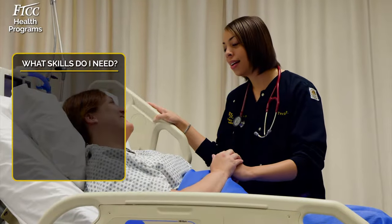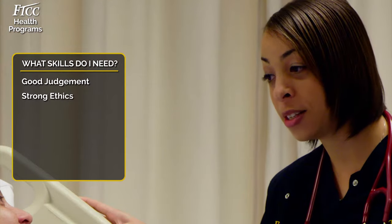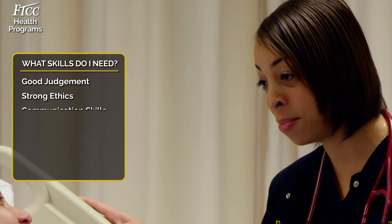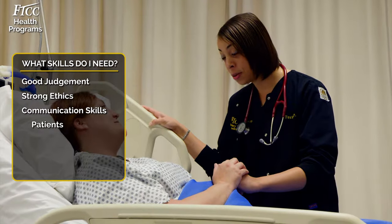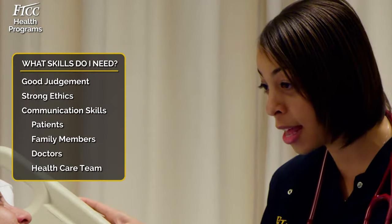In order to succeed in this field, making decisions based on good judgment and a professional code of ethics is key. Effective communication with patients, family members, doctors, and the healthcare team is also essential to providing excellent care.